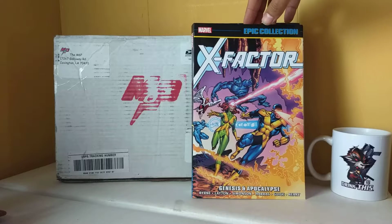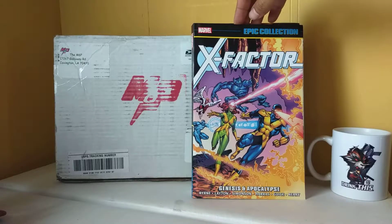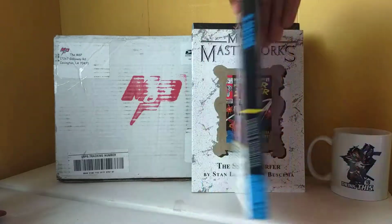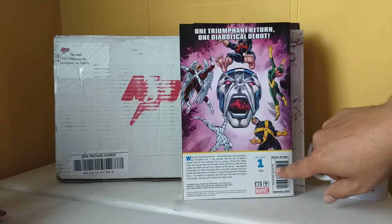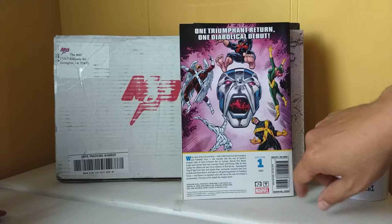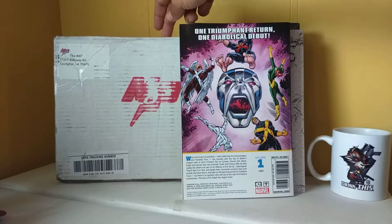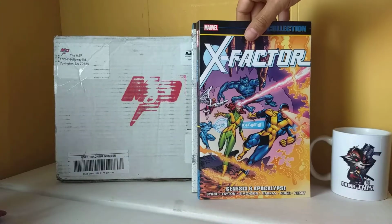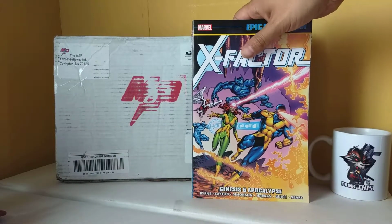And this would be, I believe, the fourth or fifth epic collection that I've gotten from Marvelous Box. And this right here, check this out. These things retail for $34.99. The cost of this box is $30, including shipping and handling. So this right here is more than the cost of admission for it. So very excited to check this one out.